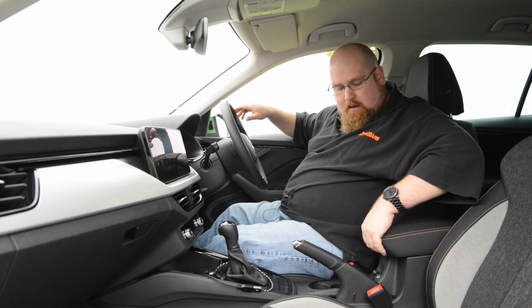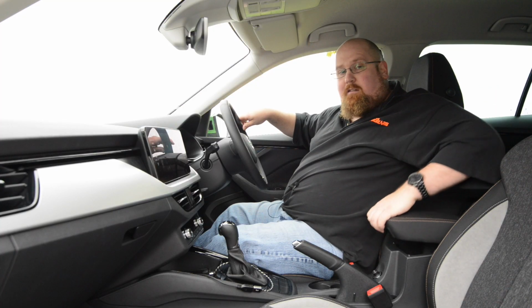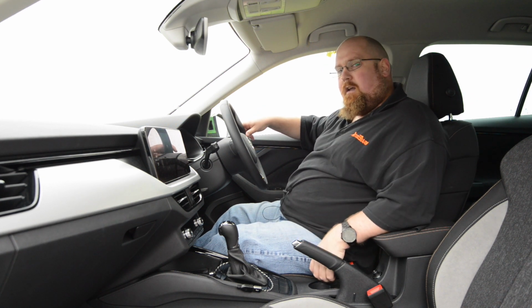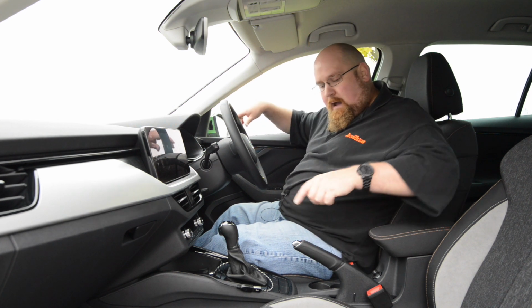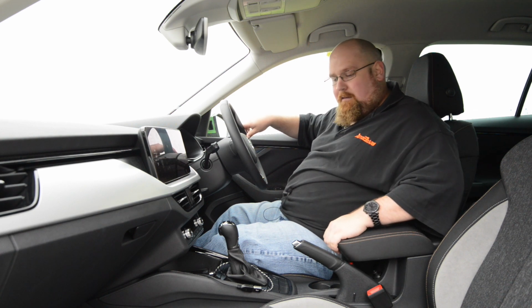And then we've got a central armrest, which you can lift up, and you've got a little bit of extra space. However, just like the Scala, there's no ratchet to the armrest, but it does feel a little bit higher than that of the Scala, which is nice to use on longer journeys. Just be aware, however, if you have got a bottle of drink in the cup holder and you slide the armrest, you might knock it.